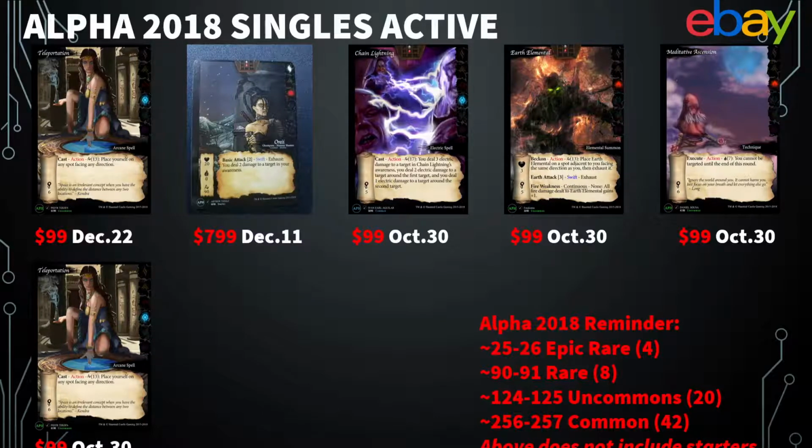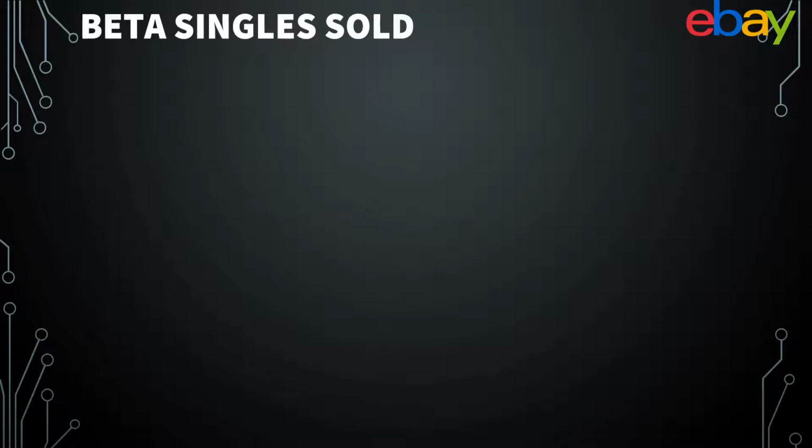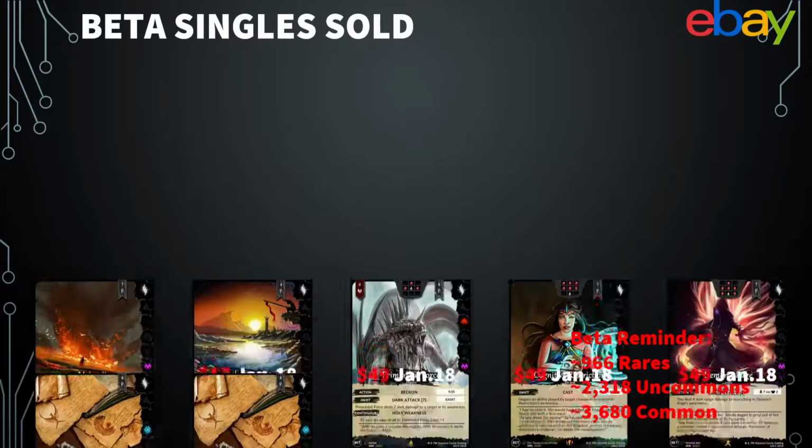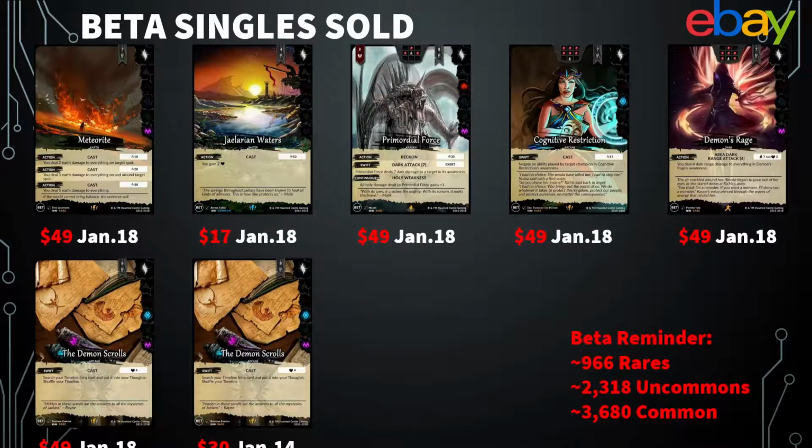And some of these have been listed for quite a while. Right now they seem overpriced. Who knows in the future? We've got some sold beta singles. So just a little reminder there of what you've got in the how many rares approximately.